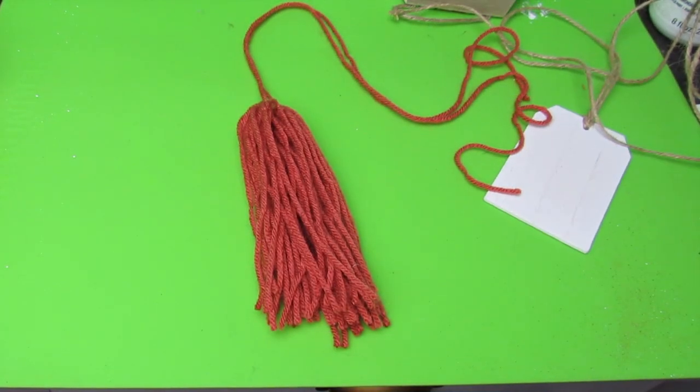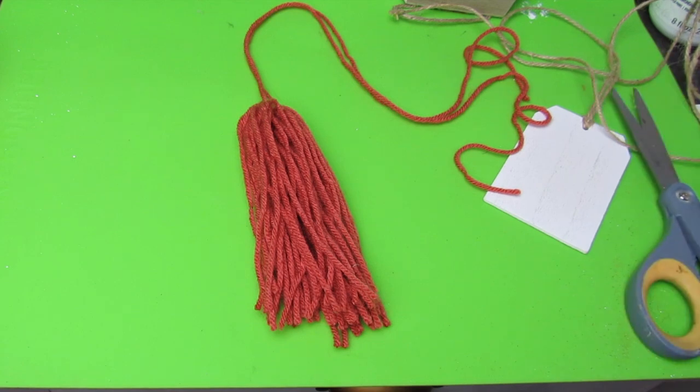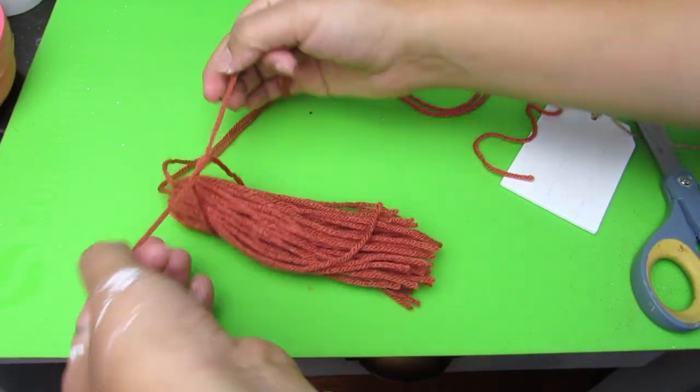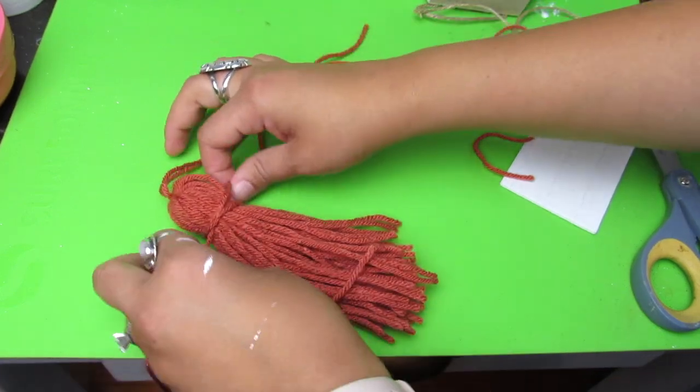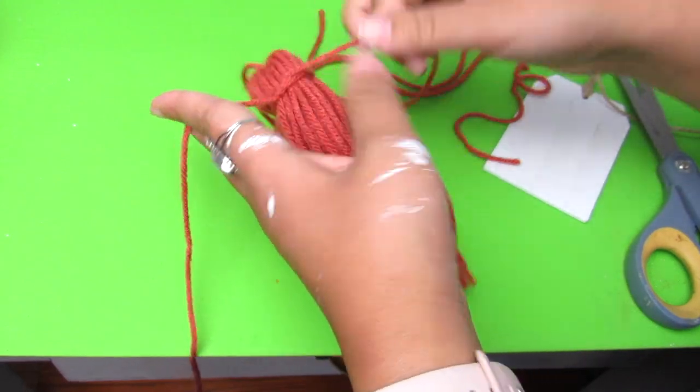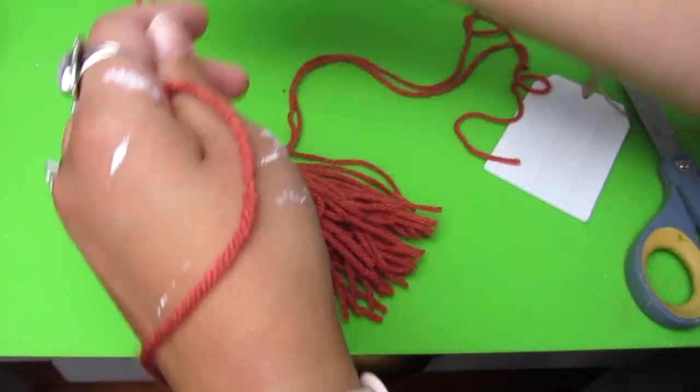Then you're going to cut another piece, and that is going to create the head of your tassel that you're going to tie at the upper part before you trim. I always like to cut this piece that makes the upper head of the tassel long, so that way when I trim everything, everything is even. And I went ahead and made 2 tassels for this project.